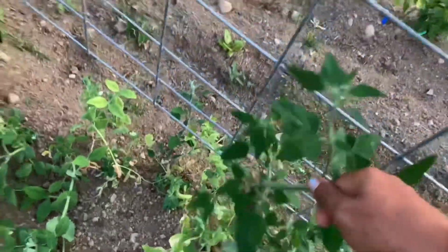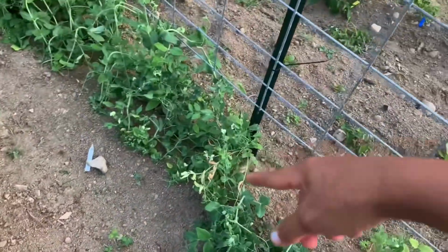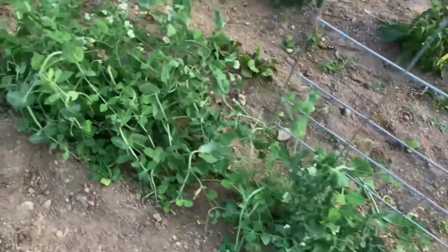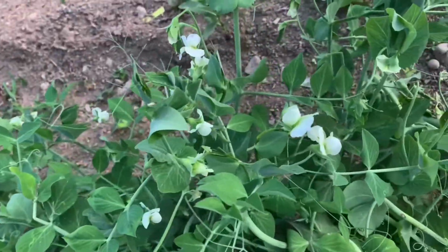That's a weed. And try to get as much out of them as I can, obviously. Again, you can see some of them are just really heat damaged. But, I mean, look at all those blossoms. Those are all gonna be pea babies.